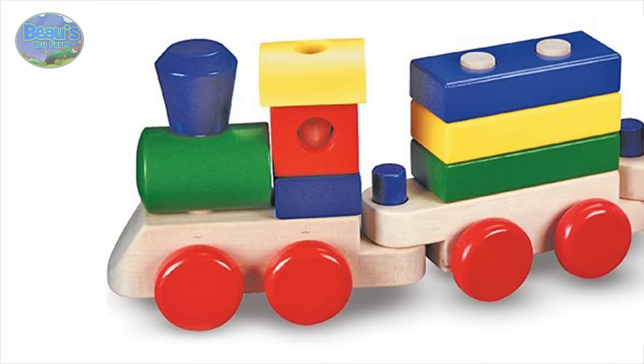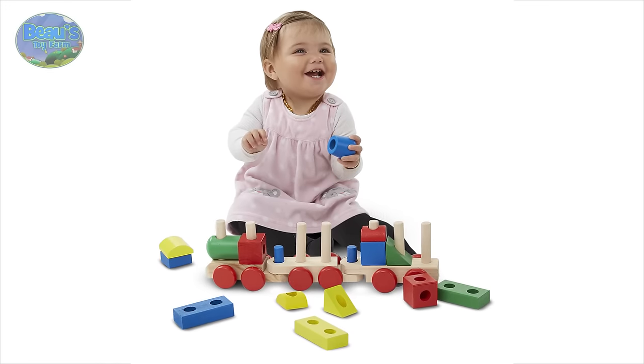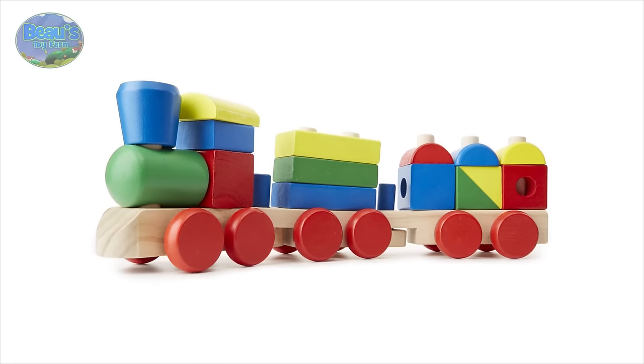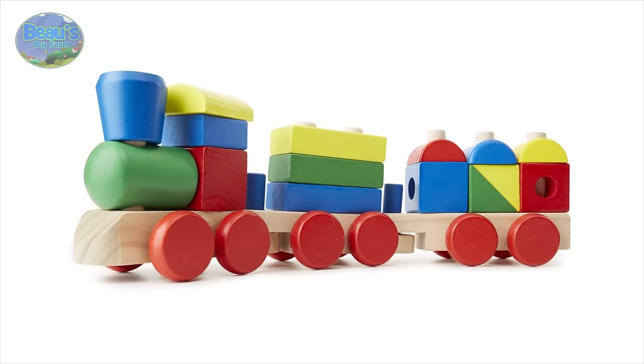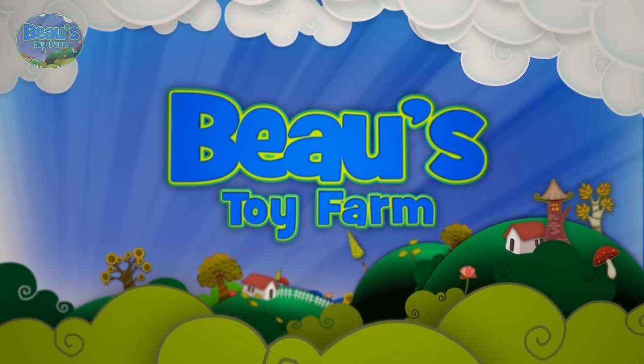Now, this type of toy never fails for little 2-year-old boys. Children of this age are fascinated by trains, and a wooden stacking train like this one from Melissa and Doug encourages development of colour, shape, and size recognition, not to mention imagination.